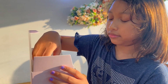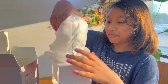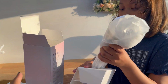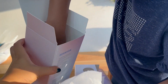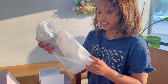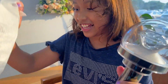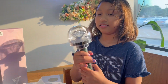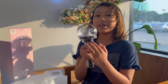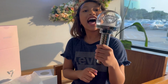Time to unbox it. Come here. Woohoo! There's something here. Instructions. We need to find battery first, and then we will show you. Look, there's no battery. See? No battery. I like it. It has diamond on it. Woohoo!